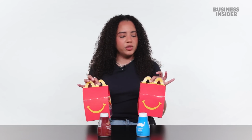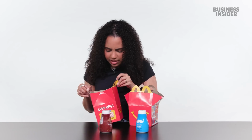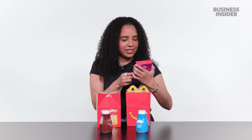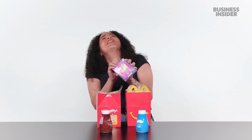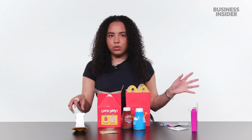So we got 2 Happy Meals because there are 2 options for toys. You can get a regular kid's toy or a toddler toy, and I was interested to see what you get in each. We got the same freaking toy. What if I was a toddler? So the toy that comes in this one is a Just Dance. Is this a card? That's like not a fun toy. I could watch a YouTube video. This is supposed to be so easy, like a 3-year-old can figure it out, and it took me several minutes.